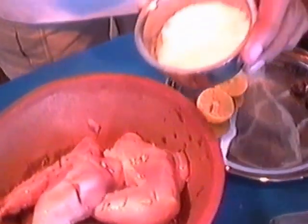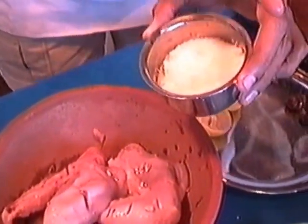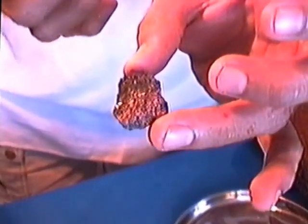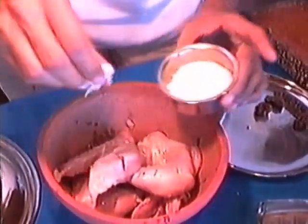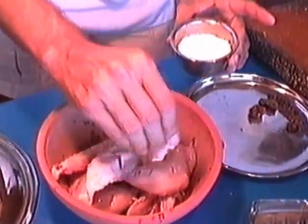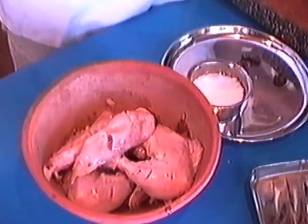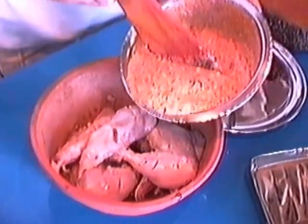You can use salt from the sea. In India, I use rock salt, because you have a taste of the grilled nut and salt, of course, and you grind it. Now I can put sea salt. I mix rock salt and sea salt. Now I put yogurt with the spices.